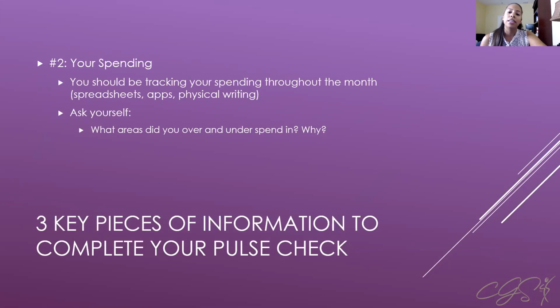And in any area that you underspent in, can we change that limit for May's budget? So for example, let's say you budget $200 a month for fun and going out, but you only spent $100 this month. Can you lower that to $100 for May and then save the additional $100?